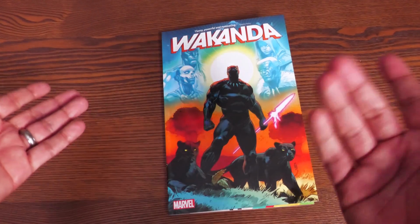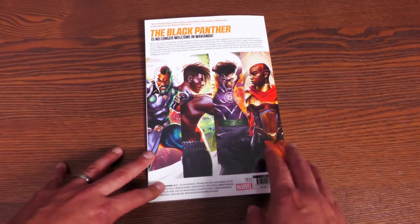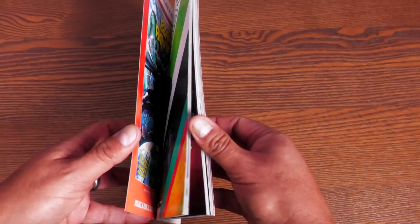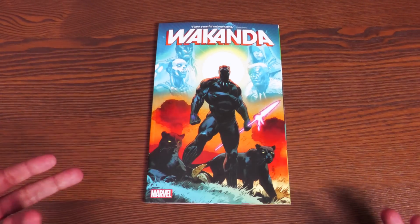If you're caught up, this is going to be a great companion to John Ridley's run on Black Panther. But if you're not caught up, this might ruin some of the things that have happened previously. So this book retails for $17.99, and it has 136 pages.